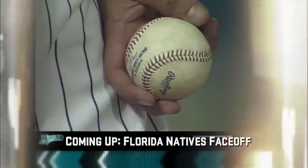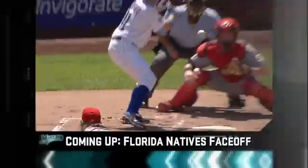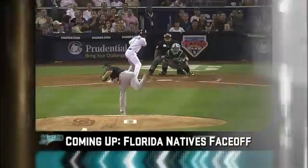And remember, this is our big new ballpark show. Frank Fort from the new ballpark. Reds and Marlins, too.